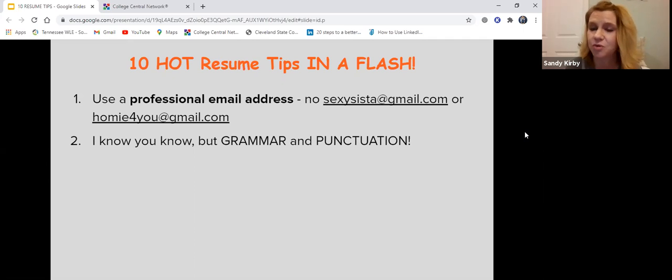The biggest thing that I have to say too is capitalizing certain things. So if you're putting down an event that you volunteered at, usually the first letter of the word is going to be capitalized. So that's something to really remember. I see that so often. It's just watching what you would capitalize and not.